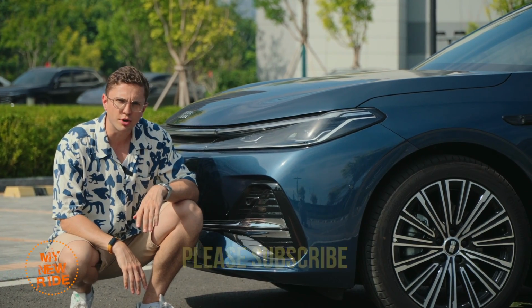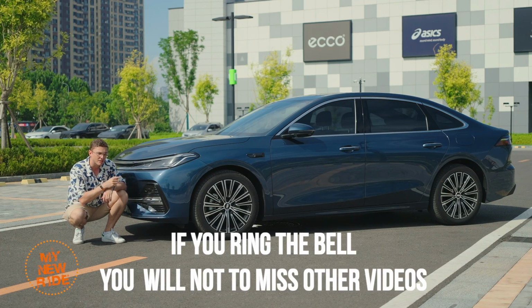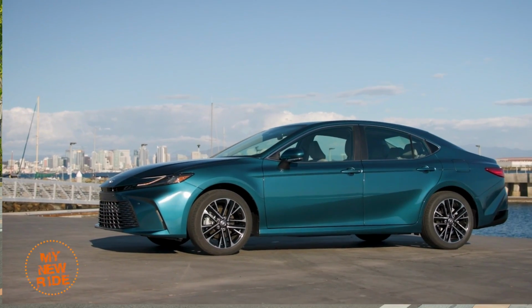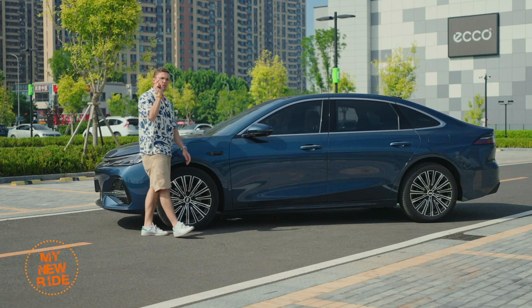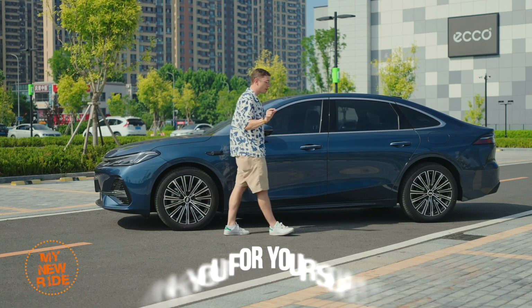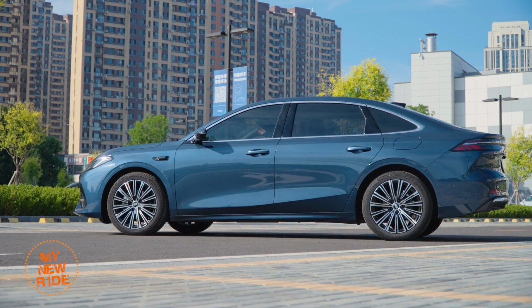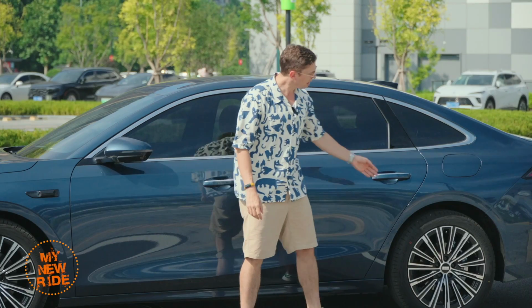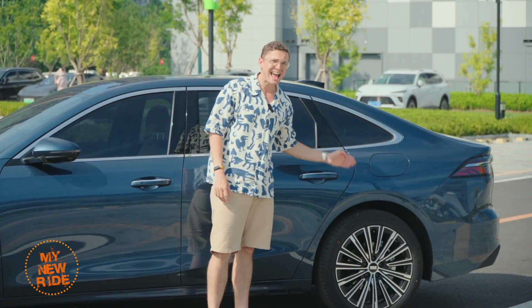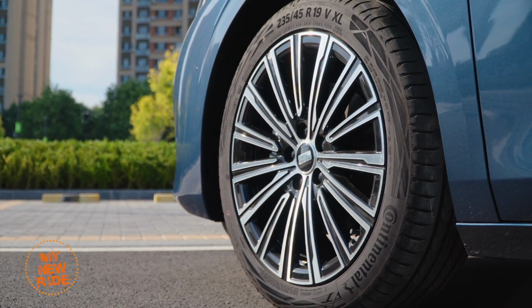Speaking of cars like the Toyota Camry, the man behind the camera insists that this thing, from this angle, looks just like the Toyota. What do you think? This car's length is about that much longer than a BYD Qin L and about that much shorter than a Volkswagen Passat, but its wheelbase at 2.845 meters is longer than both of them. Wheel options include 17, 18, and these top-of-the-line 19-inch units.